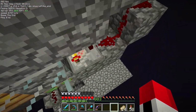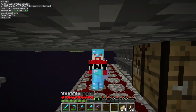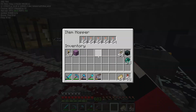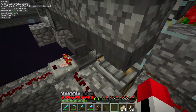We got the beehive, we got the comparator, up and looping around to the dispenser. It took me a long time to get all these bottles. Bottles are not the easiest thing to acquire. You need a lot, and I mean a lot of glass to fill all these bottles. I eventually did it though, so all these spaces are filled. When the bottles fill up this crafter, we get a honey block output here as well as the bottles.